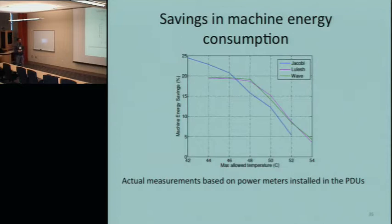For our experiments, we were also able to save significant machine energy consumption, and these numbers are coming from actual readings that we got from the power meters installed on the PDUs for the machine. And we were able to save as much as 25% of the machine energy consumption. In this work we didn't actually do it, but if we incorporate the cooling energy savings that we could have gotten, we might end up saving more than 40 to 50% of the total energy. But that's something we haven't done up till now.